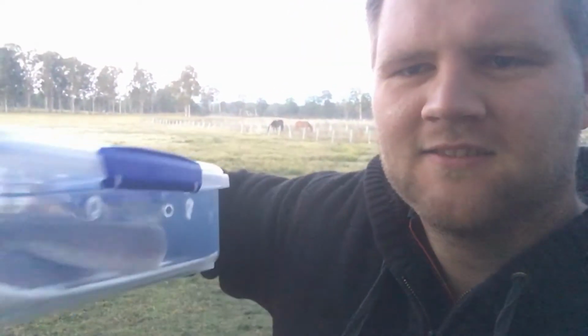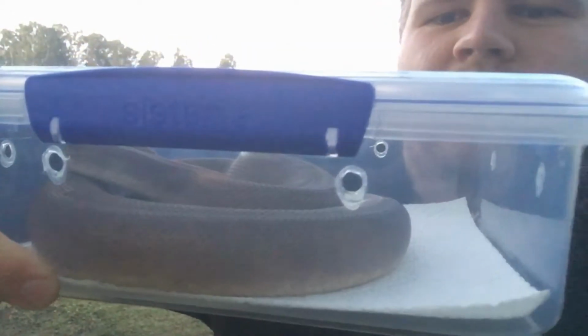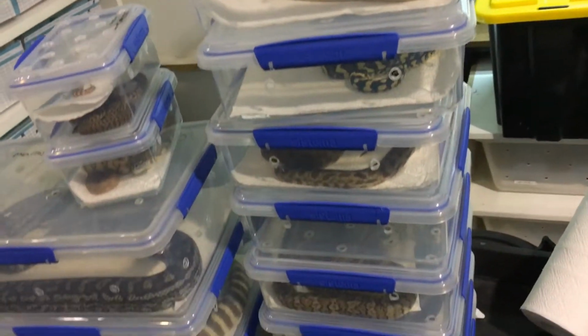It's the crack of dawn, and I've got all our little snakes packed up, ready to go. Just like this little children's python here, gorgeous male, and plenty of others. So we just got to get the girls up and moving and head on over to the show. Let's go check it out. Jump in the car, travel down. Hopefully I get plenty of good footage. And let's have some fun.